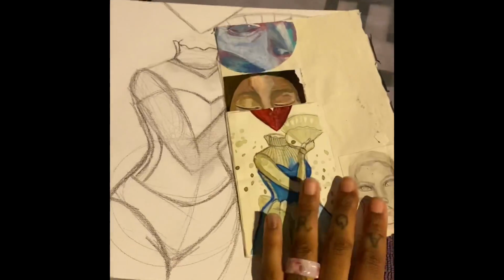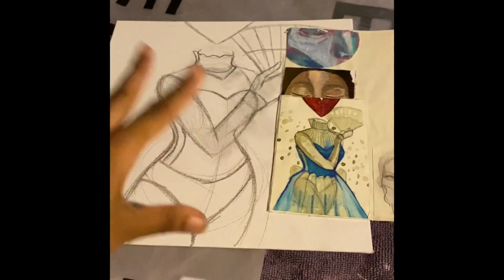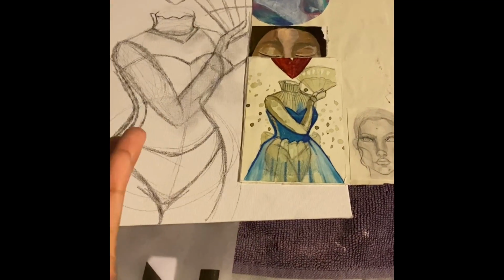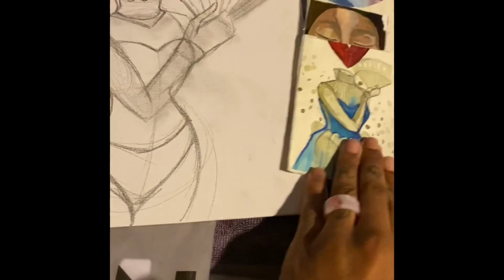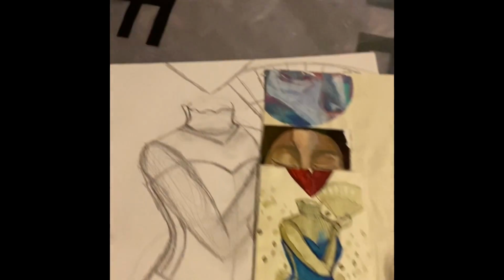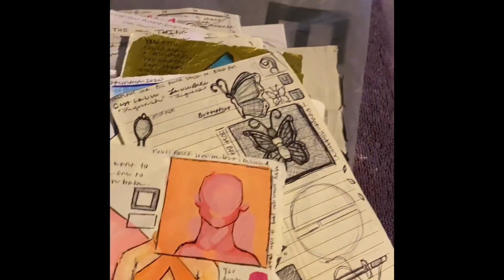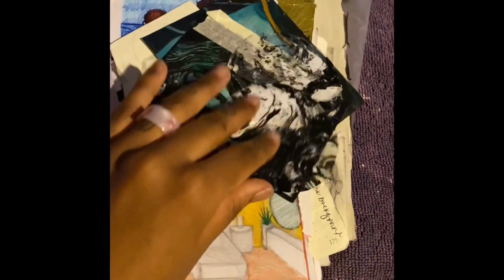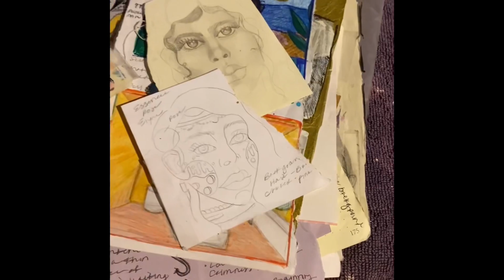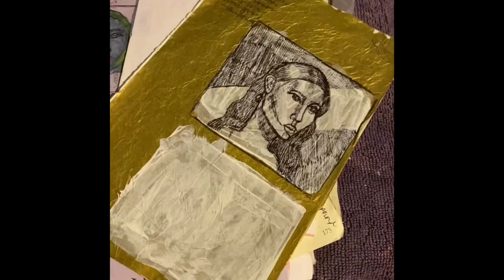I kind of want to show a little bit of my beginning process because it does take a while for it to become an idea and switch into a painting. Normally my ideas come from drawings I've done previously. I have a ton of art I drew before, and I go through them, pick out whichever ones I like, like this one I really like, and put it to life, honestly. Add some paint to it and call it a day.